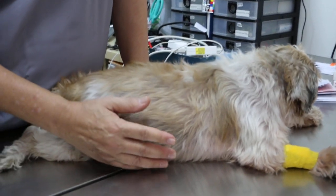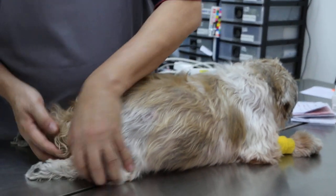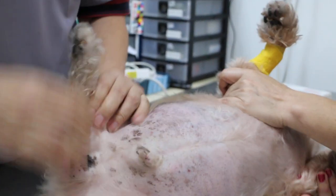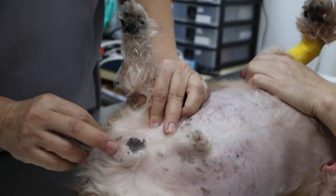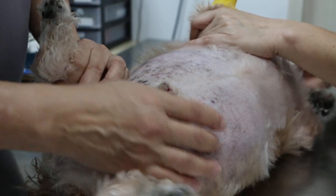Okay, then what's the fourth problem? The fourth problem will be the lower part. The fourth problem is this part. This part is infected. There's some infection here. Scrotal ulcers. Small one, this one not so serious.